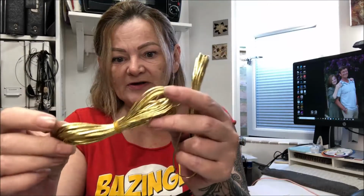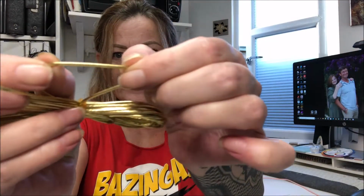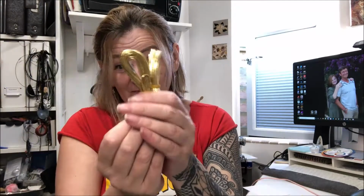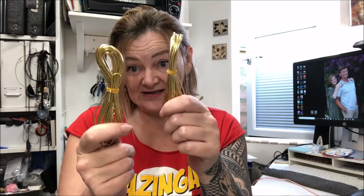Right, so I got this goldy one, which is a plaited cotton cord. Can you see? Focus, camera. There we go. It's coated in gold. I don't do a lot of gold, but a few people have asked me for gold coloured cord. I've got 5 meters of that, 61 pence each. What's that in dollars? 50 cents each, about right. So I've got 10 meters of that.